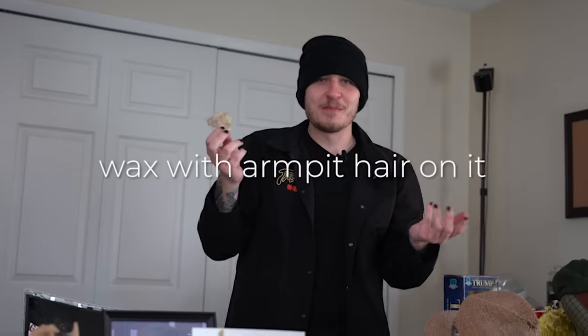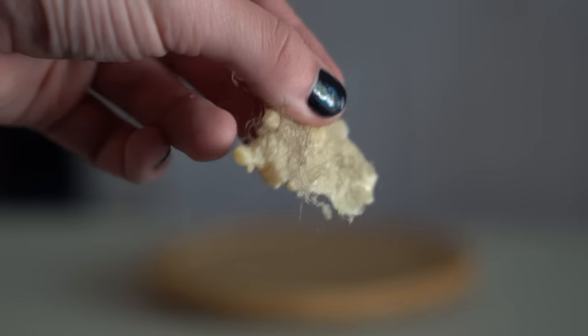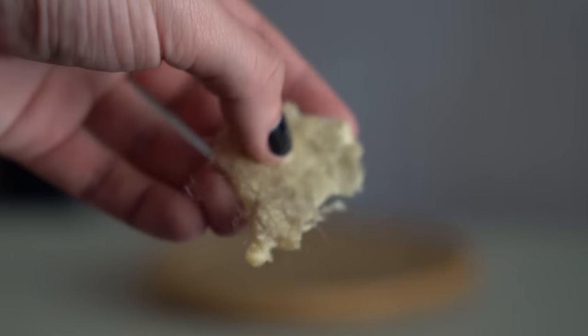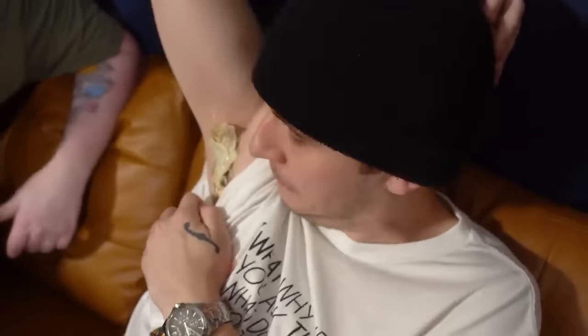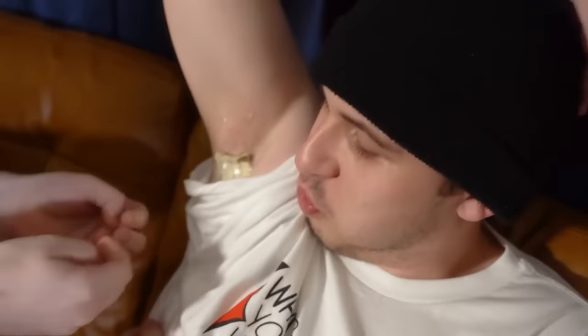Item number 23 is a piece of wax with my armpit hair on it. This is from, I think it's Internet Tells Us What to Do for a Day. It's not gross, it's my armpit hair. Just fucking pull it. Oh! Just keep going!